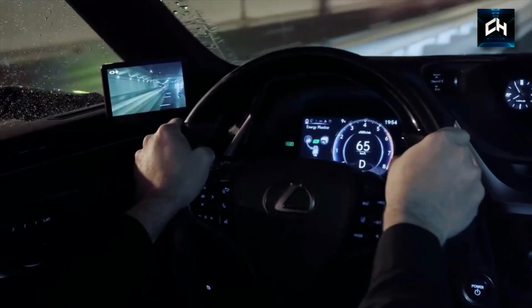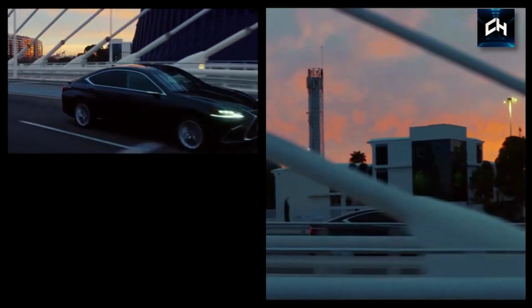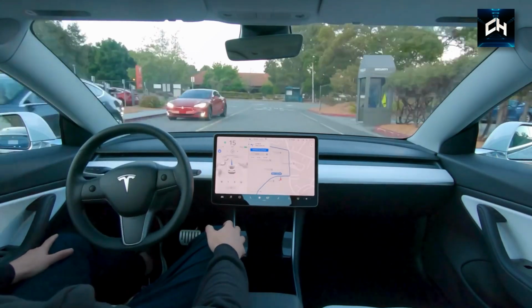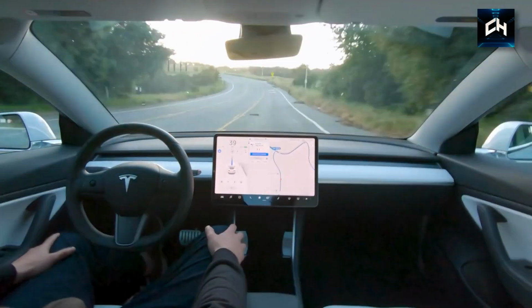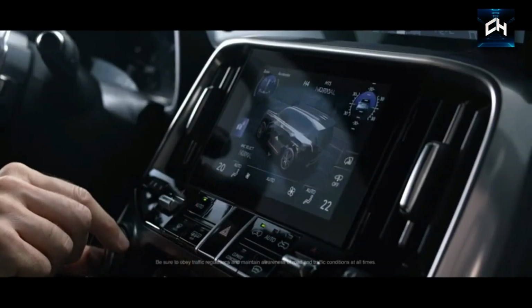There's also a new digital panoramic view monitor, which will provide a complete view around the vehicle thanks to cameras placed underneath the car. This system is very similar to Tesla's, and you'll even be able to see your car in comparison to the road on your infotainment screen. This will make the RX 500h much more manageable in tighter spaces, greatly improving driver comfort and convenience.